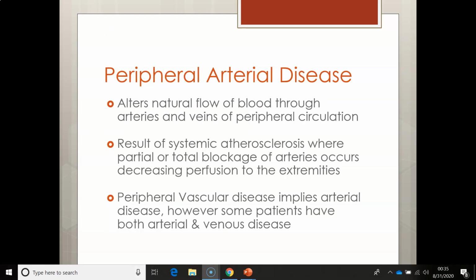Peripheral artery disease alters the natural flow of blood through the arteries and veins in peripheral circulation. Chart 36.3 talks about the key features of chronic peripheral artery disease. That is on page 732 and is extremely important. It's a pretty blue color right underneath a very nice figure 36.3 that talks about locations of inflow and outflow lesions. Both of those would be important to look at. Peripheral vascular disease implies the arterial disease. However, some patients do have both.